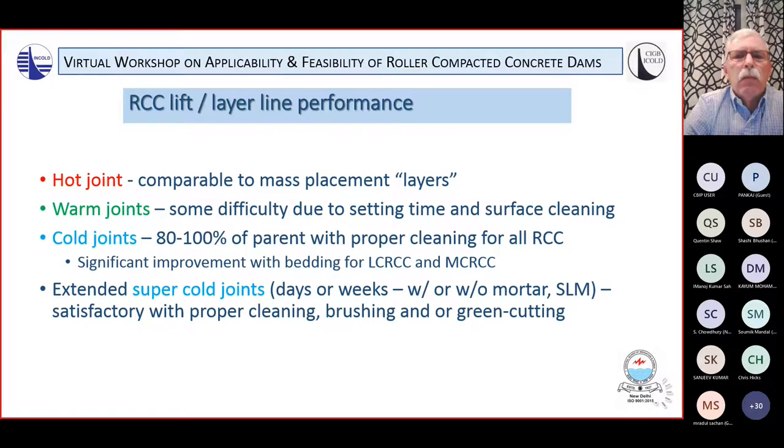The lift line performance of hot joints is excellent. In many cases, it's comparable to mass concrete layers. Warm joints can have variable performance, as evidenced by less bonding. This can be attributed to the equipment used and duration of the lift surface cleaning. In some cases, it's difficult to clean using brushing on a warm joint, and this inevitably leads to a cold joint and then slowed production. After cleaning, cold joints can have excellent performance if properly cleaned, followed by supplemental bedding and bonding mortar or concrete. This is particularly advantageous for low cementitious mixtures that have a high VB consistency.